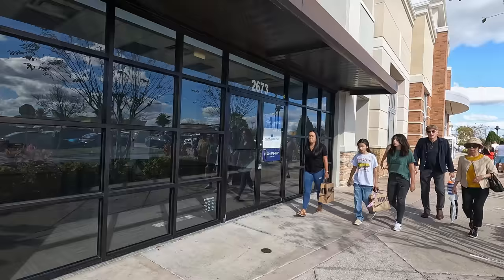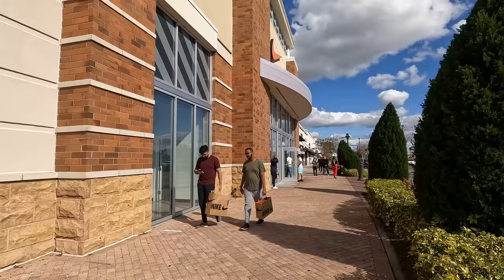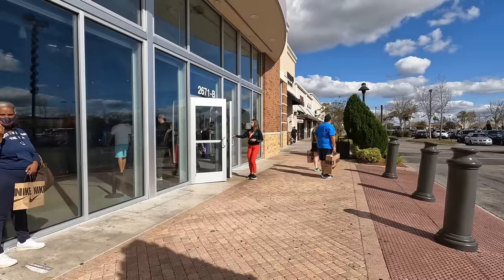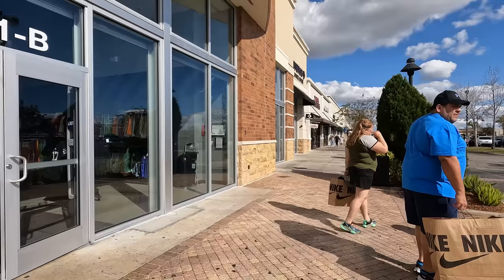Empty. I think it's a Nike outlet. There's a Nike outlet here as well. It's a huge Nike outlet, isn't it? Yeah, people with the boxes of shoes. Cheaper than the outlet itself. Oh no. You want to go and have a look? No.